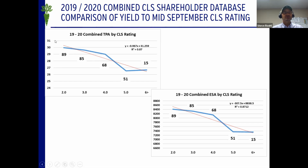And you can see that this is a 3 to 3.5 ton per acre penalty for allowing Cercospora Leafspot to get a foothold in your field and starting to exceed certain levels of infection. ESA has a very similar R-squared value. Here we're showing a full 1,000 pounds of extractable sucrose per acre by allowing your beet field to traverse from a 2 category to a 6 category.